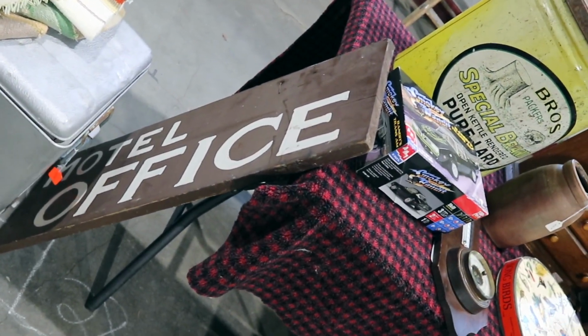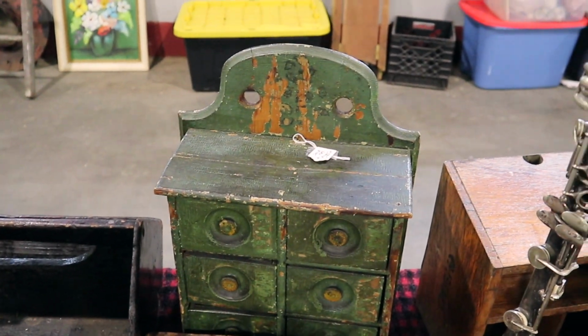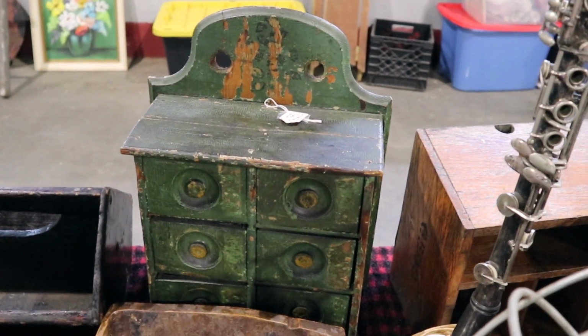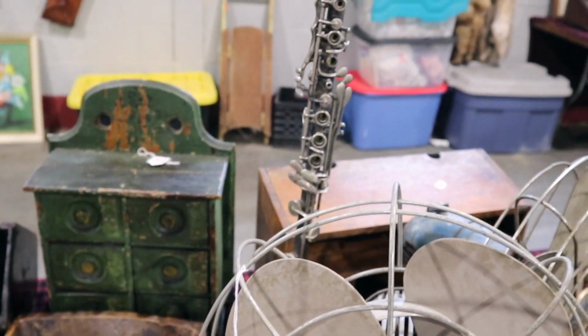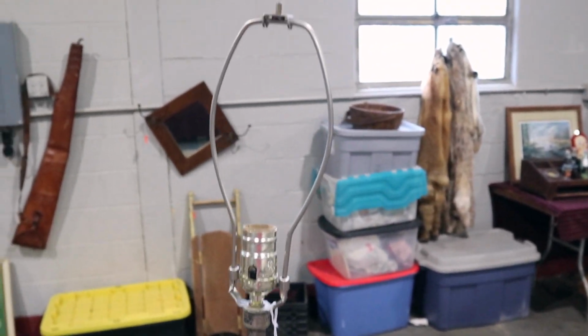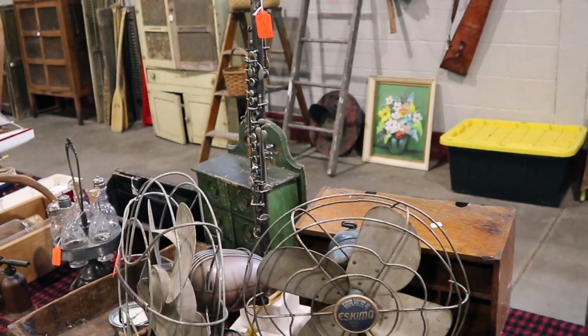Motel office, that looks like the Bates Motel sign. That'd be good for Halloween. That spice rack has its very, very original paint on it, and that's why it's priced at $185. Yeah, because that is old paint. Fantastic. I like that they turned it into a lamp, and if I had a shade, I would probably buy that, because it's an old silver clarinet and a musician would have fun with that.